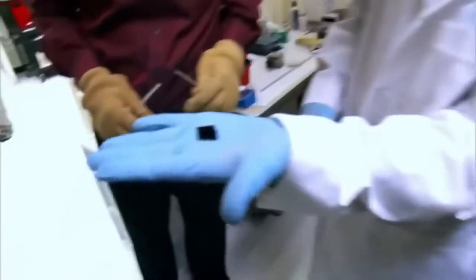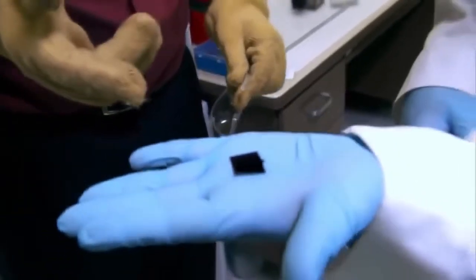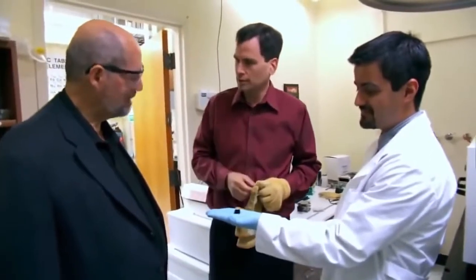After just a few hours, the wafer is covered with a thick black fuzz. So it looks just like a piece of black velvet. So if I were to really look in close to that, what would I see? What's it really look like under the microscope?